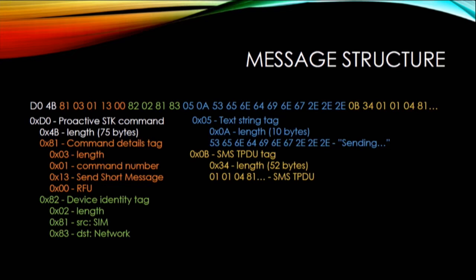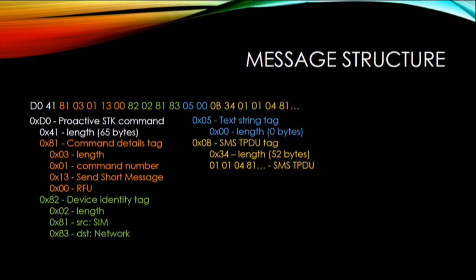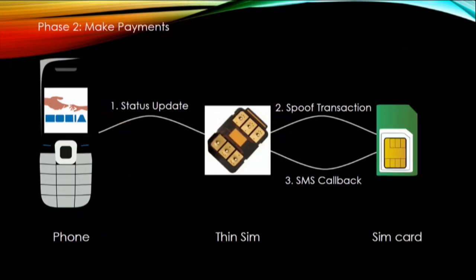Now you might think, oh, let's just remove the text string and maybe it will disappear. Well, unfortunately, that leaves it up to the phone to decide whether it wants to display something to the user. And most phones will display something telling them that an SMS is being sent. However, if you just give it a null string, so just tell it you've got a string of zero length, nothing shows up. And so then you can send an SMS without the user seeing anything. So that's what we do.